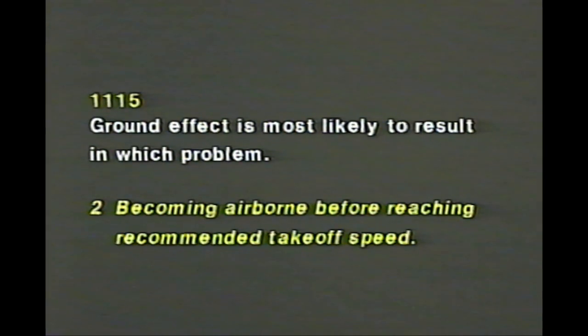Remember, ground effect is what occurs when you're within about a wingspan of the ground and the airplane is much more efficient, or at least the wings are, and you have more lift and less induced drag. But the problem with that is you might be very heavy, lift off into ground effect, and then once you climb out of ground effect, suddenly you cannot fly. You're not fast enough to actually produce enough lift for the wings. So it's answer number 2, becoming airborne before reaching recommended takeoff speed.